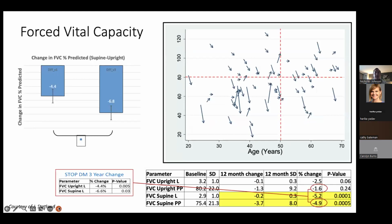Another way of looking at it is looking at the forced vital capacity. So if you look at the percent predicted forced vital capacity supine, you can see again that the change is about 5%, and that it's consistent across studies. But similarly, for those individuals whose percent predicted drops below 80%, you can see there's a group or cohort in there where the change is more rapid than what you might expect otherwise.